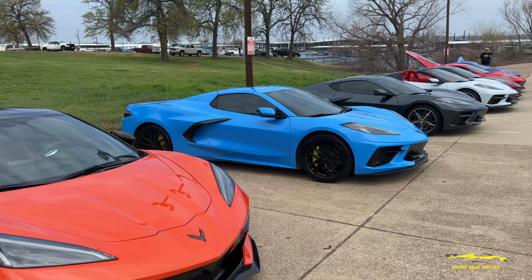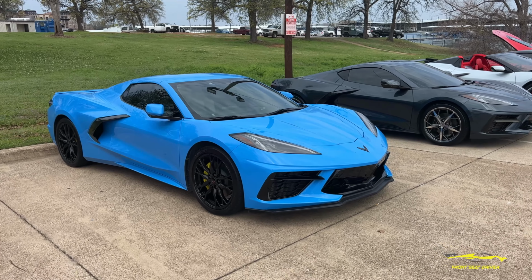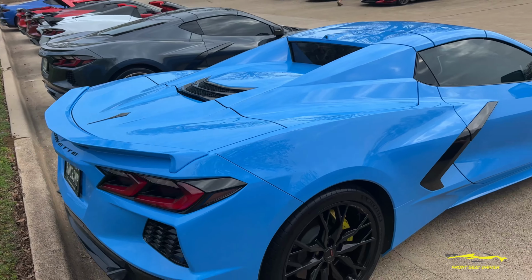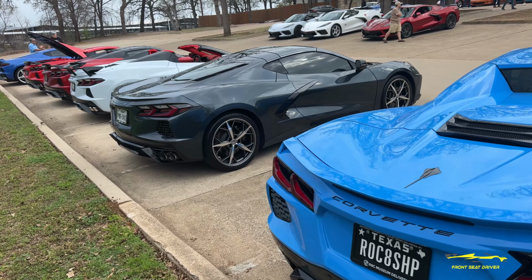I don't know, you guys know I can't remember names, but look at this Rapid Blue. Holy cow, man. And with the Edge Yellow brake calipers, the forged wheels, beautiful, beautiful. Non-Z51, but man, this color really pops out here. It's a little bit overcast today, and when it's overcast, man, things really look good.